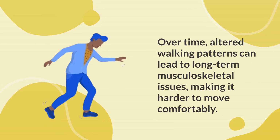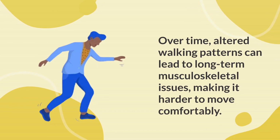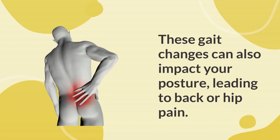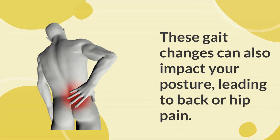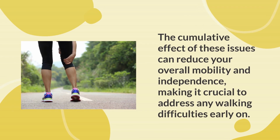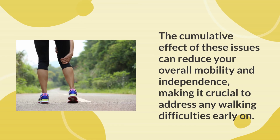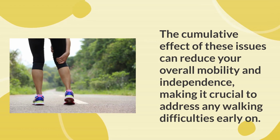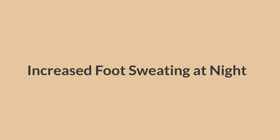Over time, altered walking patterns can lead to long-term musculoskeletal issues, making it harder to move comfortably. These gait changes can also impact your posture, leading to back or hip pain. The cumulative effect of these issues can reduce your overall mobility and independence, making it crucial to address any walking difficulties early on.